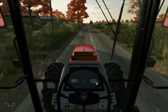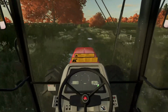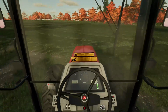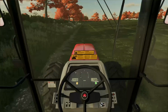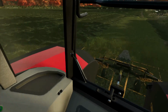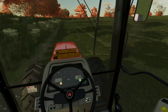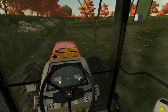But we can actually get around the map a little bit quicker now and get things done in general quicker. I think this has more power. I think this is 165. I can't quite remember. I've got so much going on in my head trying to build a business up. And there we go. We are now making hay. I feel like I've used the third person camera too much today. But there we go. Look at us go. Look at that PTO speed. Nearly 1500 revolutions a minute, doing 9.8 mile an hour. It's good. We're doing well.